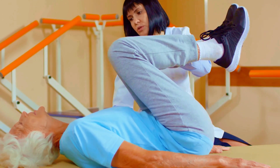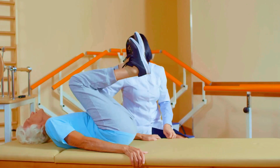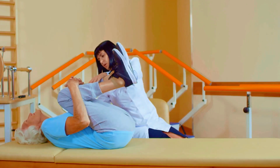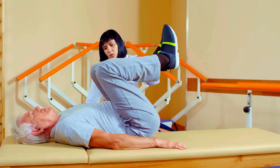To start, position yourself flat on your back on a comfortable and firm surface, extending your legs straight out. Slowly, bring both knees up towards your chest. As you do this, wrap your arms around your knees, clasping your hands together for a secure hold. This position should resemble hugging your knees.